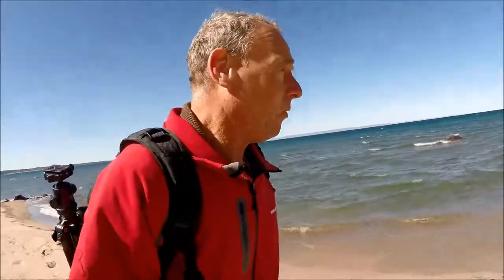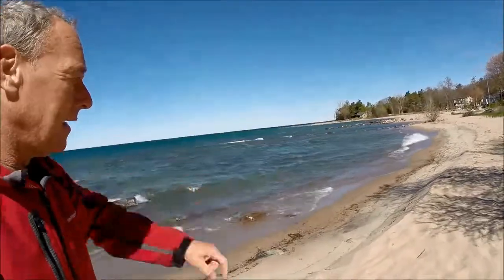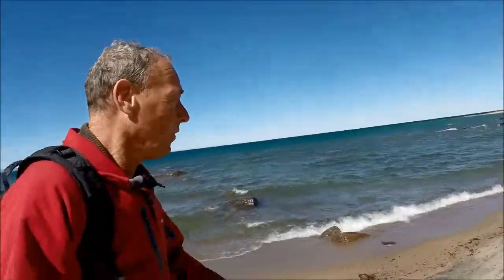Well, yeah, it's windy. I'd say the winds are about 20 miles an hour right now, but that's okay. We're heading our way up to the rocks. In fact, if I turn the camera this way, you can probably see the rocks ahead of us just pushing out into the lake here. So that's what we're actually going to try to photograph today.